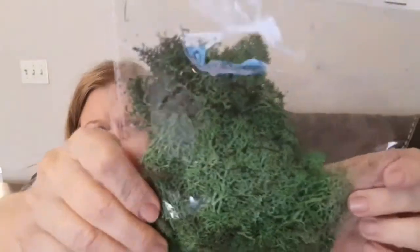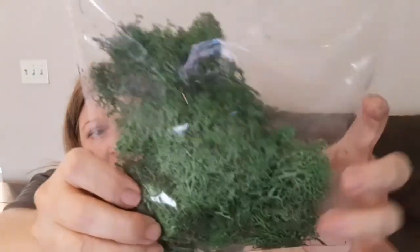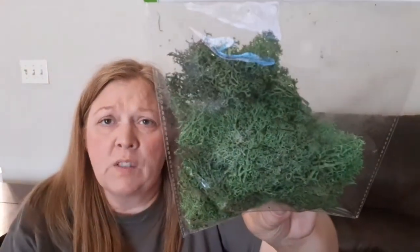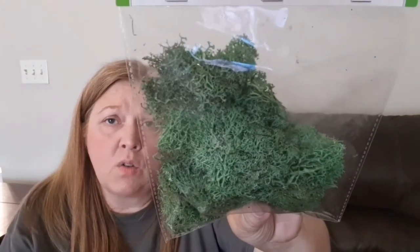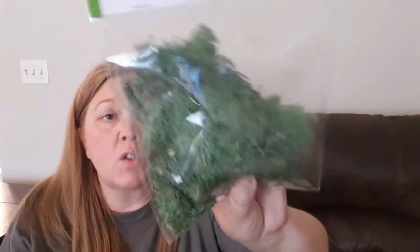The next thing that I picked up is this reindeer moss by Floral Garden. And this is different, I feel like. I feel like it looks different than what it normally does, being reindeer moss, but I don't know. I mean, I might be wrong. It may not be any different than the reindeer moss they usually sell. But for some reason, to me, this looks different.